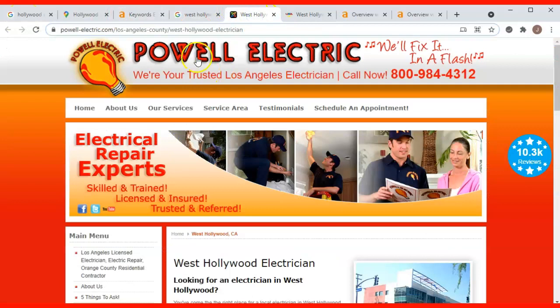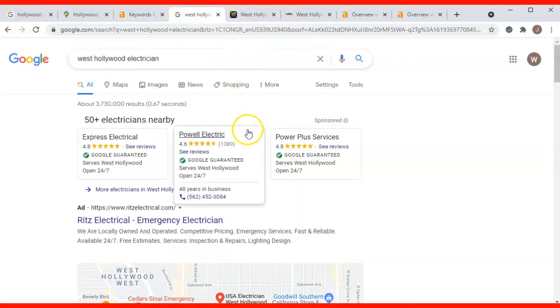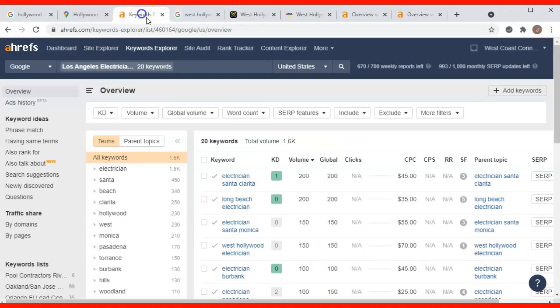Okay, so that would be my second tip: get your Google My Business optimized and running efficiently. And then my third would be to strengthen your site. Looking at West Hollywood Electrician, I looked at that because it was close to you, and there's quite a bit of searches there, 150 searches a month.